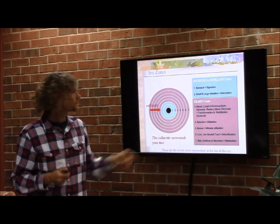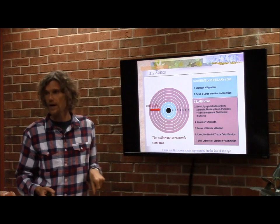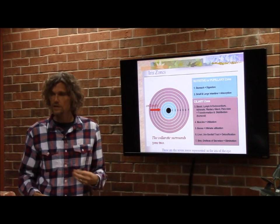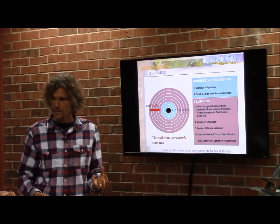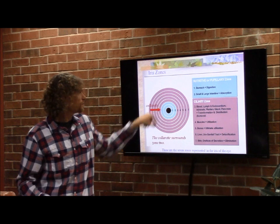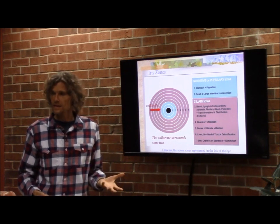Intestines, right? So that's zone 2. That's the intestinal tract. Zone 1 and 2 is called the nutritive zone. It's also called the stomach zone or the digestive zone. As you go out to zone 3, where does food go after it goes from the intestines?